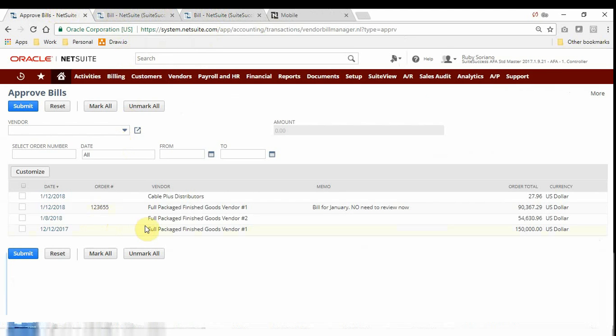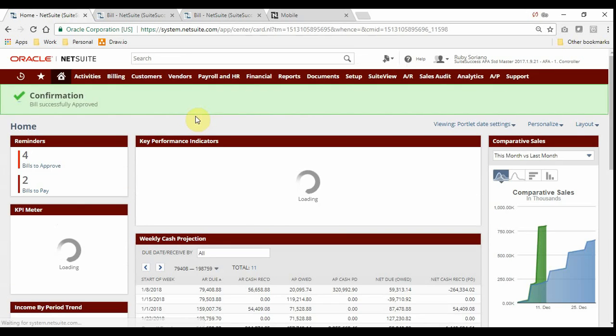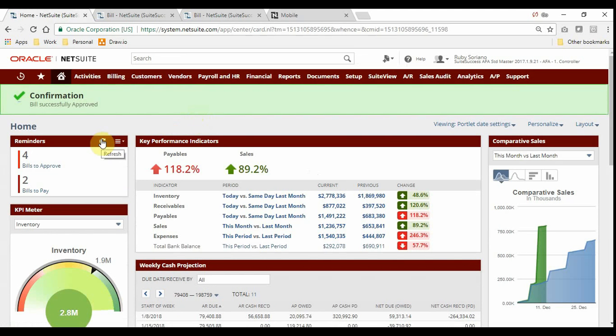So as you can see, my reminders tell me that I have something to do, and they give me a link to go do it. So now I'm no longer the one holding up period close with my untimely approval. Now that it is approved, not only are my reminders updated, but my financial metrics are also updated, so that the vendor bill that I just approved is already reflected in my total accounts payable and my key performance indicator on a real-time basis.